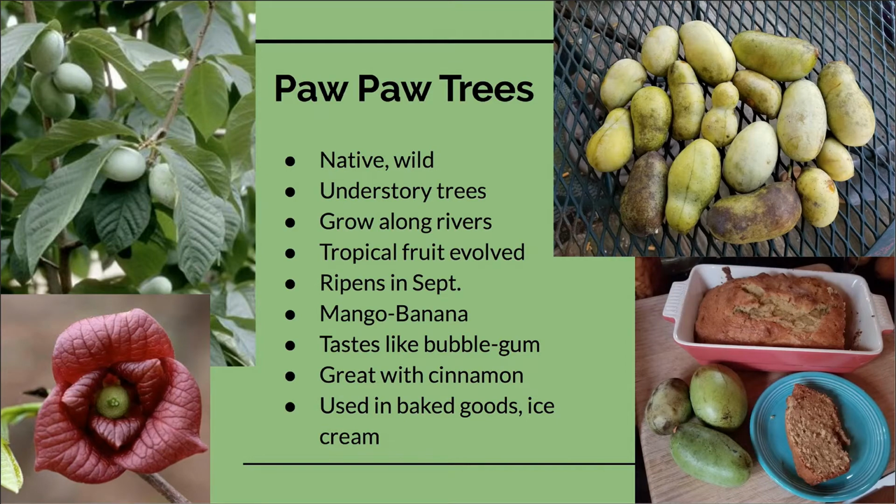Here I have an image of pawpaw bread that I made. I've done pawpaw cinnamon rolls, and they're really good when you add cinnamon and nutmeg to it. I've even done canned pawpaw jelly, adding a little bit of bourbon flavor to it. It matches really well with those Christmassy type flavors. It makes a really good Christmas gift.